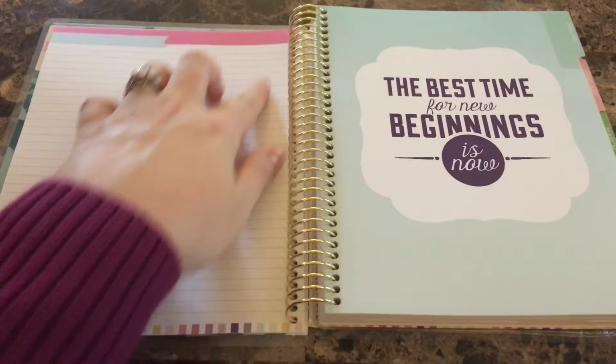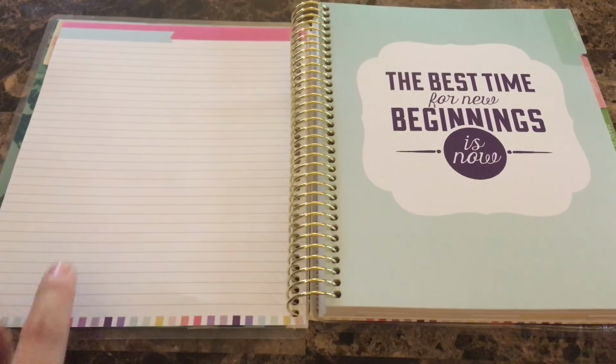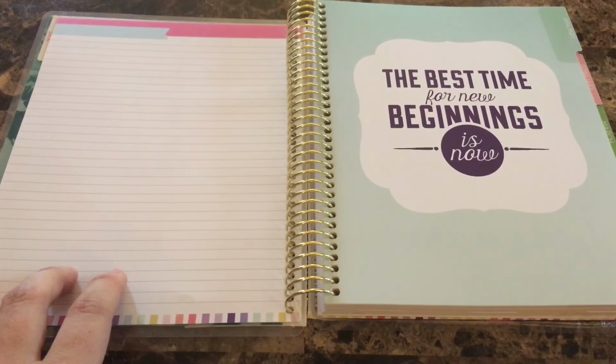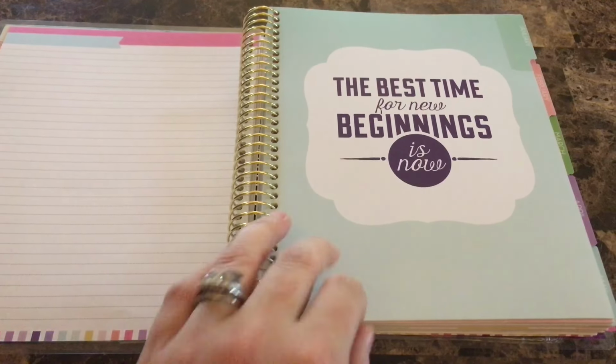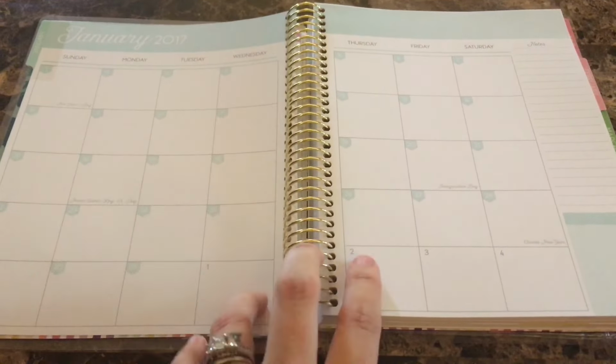Then getting into the planner, each month has a notes sheet in the very front instead of a dashboard like the Happy Planner has. If you're a super functional planner, this is something that's going to work really well for you. Then you have your January divider here. It says the best time for new beginnings is now. Then we get into the January monthly layout.